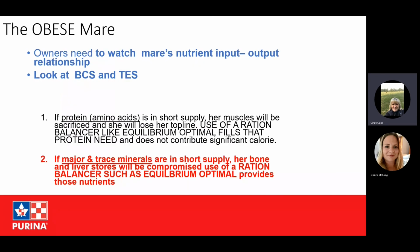Another challenge I see out there in the field is the obese mare, and this is often very challenging because we want to make sure that this animal has the right nutrition to grow the foal and foal out and lactate properly and be rebred. And again, looking at the body condition score and the top line evaluation score is very important.